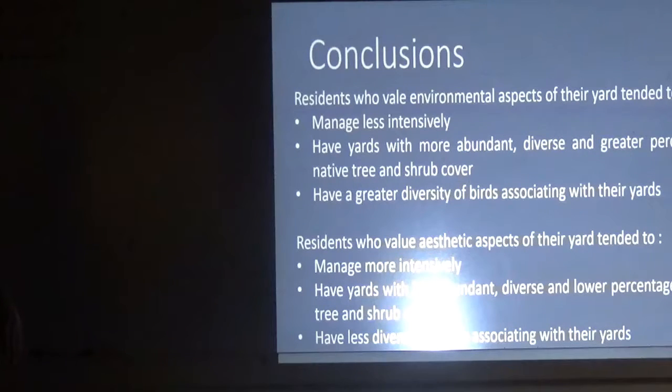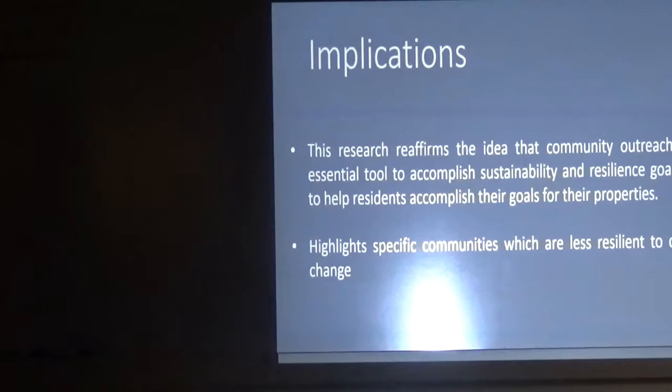There was no one who was like, environment bad, but some people value more of the aesthetic values of their yard. They tend to manage more intensely. They had yards with less abundant, diverse, and lower percentage of native tree cover, shrub cover, and they had a lower diversity of birds. So what does this all mean?